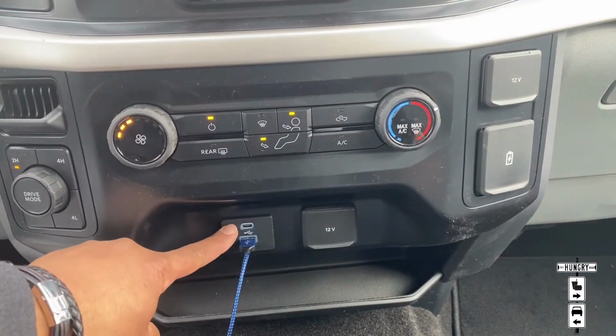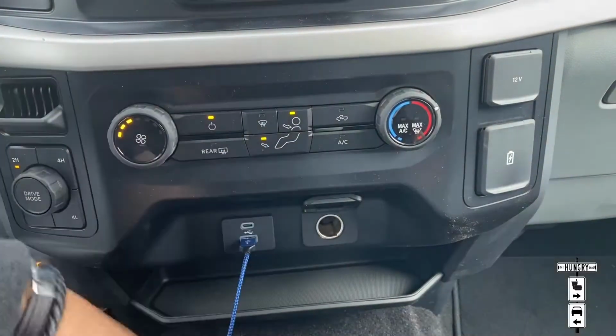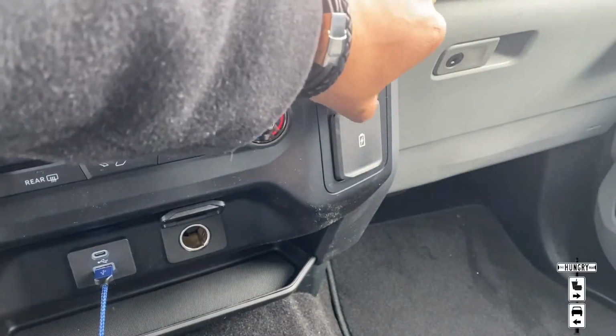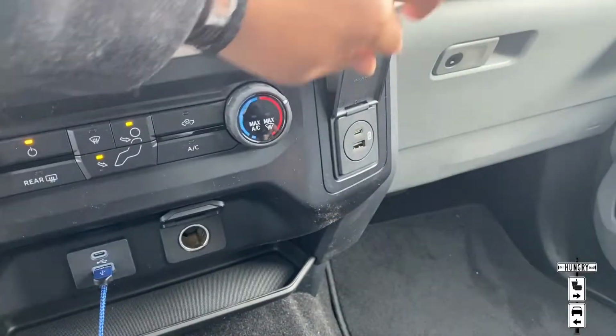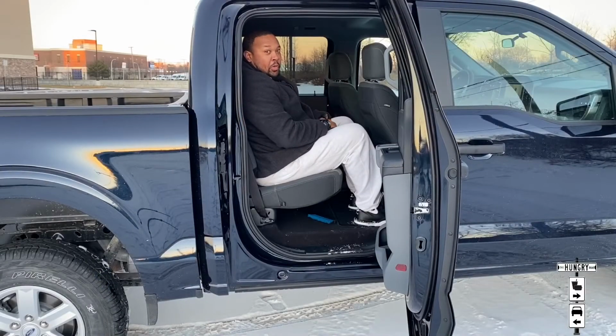Down here we do have your USB-C port and a traditional USB port along with a 12-volt outlet for whatever charges you have. Off to the right over here we have another 12-volt outlet there, another USB-C, and a USB regular port there. Here we are in the back seats now, and it's just as nice back here.